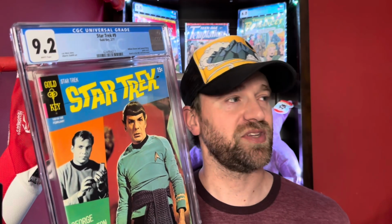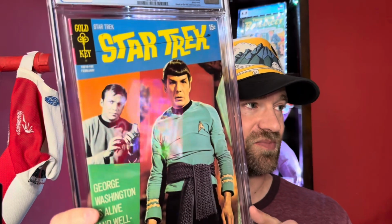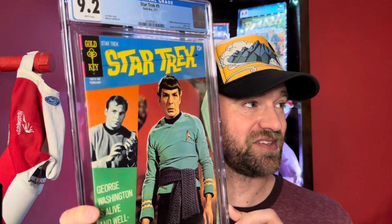They just have to be pressed to take care of little things like stacking curls and that kind of stuff. So I had this one pressed by the comic book presser, along with a number of other Star Trek books, and this one was just one of the ones that was really, really nice. I remember taking these out of the bags and just being surprised how nice the condition was on a lot of these books, and this was one of them.